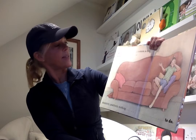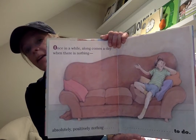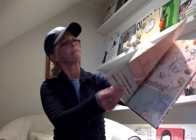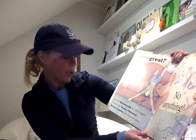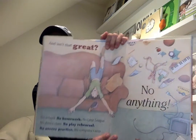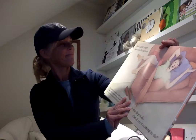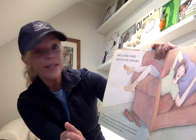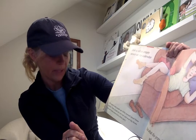Once in a while, along comes a day when there is nothing, absolutely, positively nothing to do. And isn't that great? No school, no homework, no Little League, no dance class, no play rehearsal, no soccer practice, no computer camp, no anything. Just a white, empty space on the calendar. Of course, some people get a little worried about these spaces. These people are very nice and wear big shoes, but we'll think about them a little later.